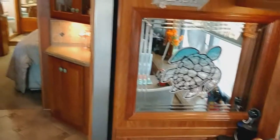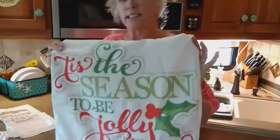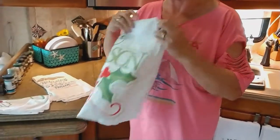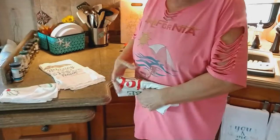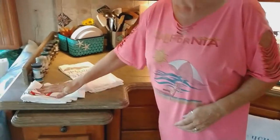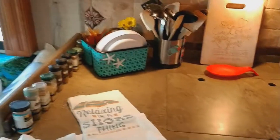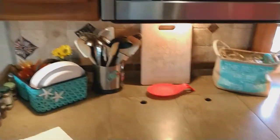And then again, here are the pillows that I was talking about. If you wanted to change your pillowcase for different seasons, you can do 4th of July, Christmas, Thanksgiving, all of that. It takes up very little space in your closets and can redo your decor. And again, we have a bunch of the decals all over the walls.